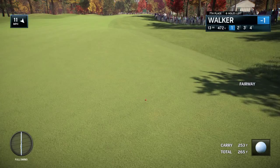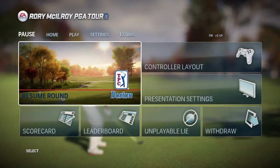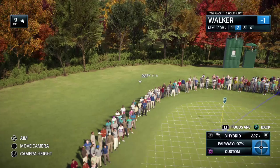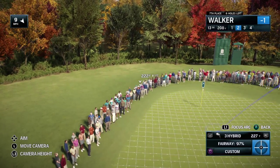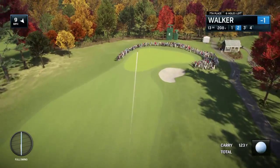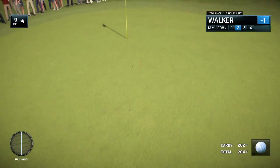Just a solid second shot right in the fairway. Frank, really good chance from this position to make a birdie. Yeah, really the only thing he's looking at right now is the flag. This is a green light special. That should be pretty good right there. On the safe side.